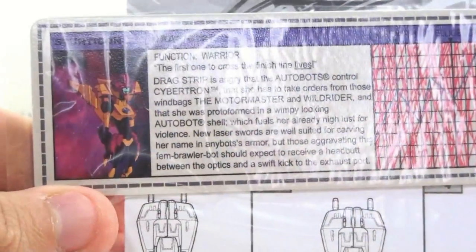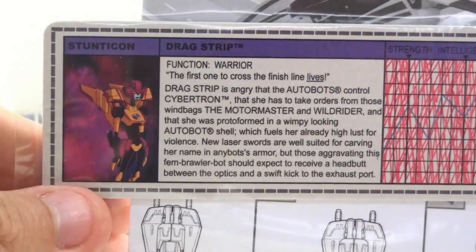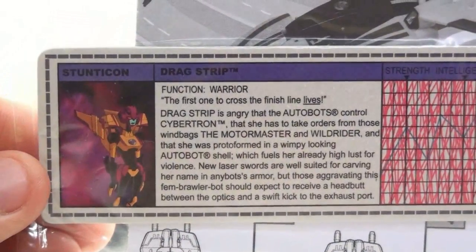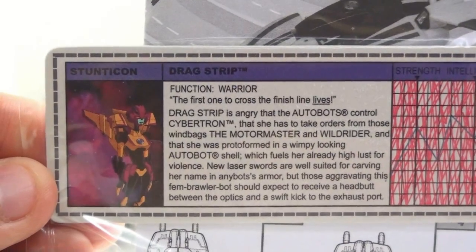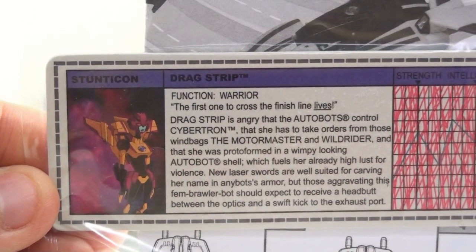Next is a figure that caused a little bit of controversy when we first saw the reveal for it, and that would be Dragstrip. Now the controversy came because Dragstrip changed from being a guy to a girl. And of course with a name like Dragstrip, the jokes instantly began firing all over the place. But her function is a warrior who says, "The first one to cross the finish line lives."